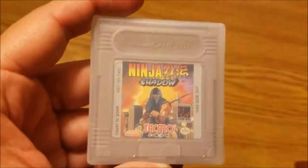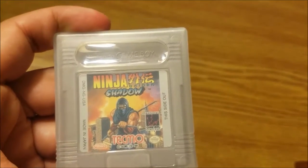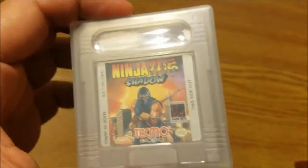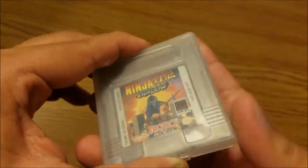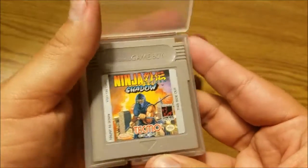All right, so the next game I got was on OfferUp. I picked up Ninja Gaiden Shadow. I got this for $18. The guy knew what he had, and he hooked it up. That's a good price for the game.